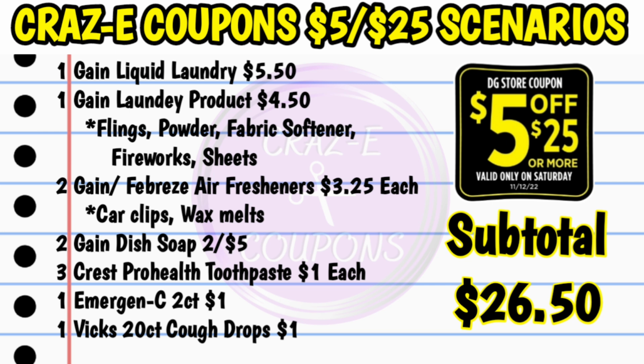Then pick up 2 of the Gain dish soaps. Those are on sale, 2 for $5, 3 of the Crest Pro Health toothpaste at $1 each, one of the Emergen-C 2 counts at $1, and one of the Vicks 20 count cough drops at $1. That's going to bring your subtotal to $26.50.